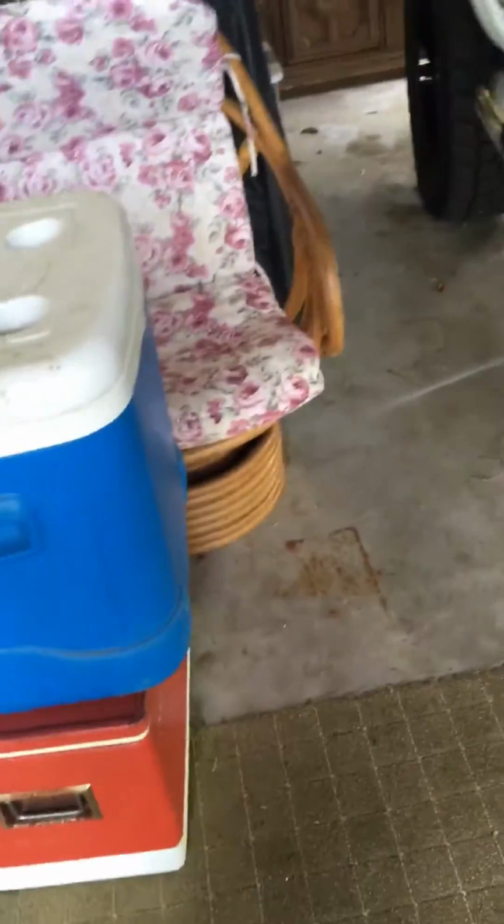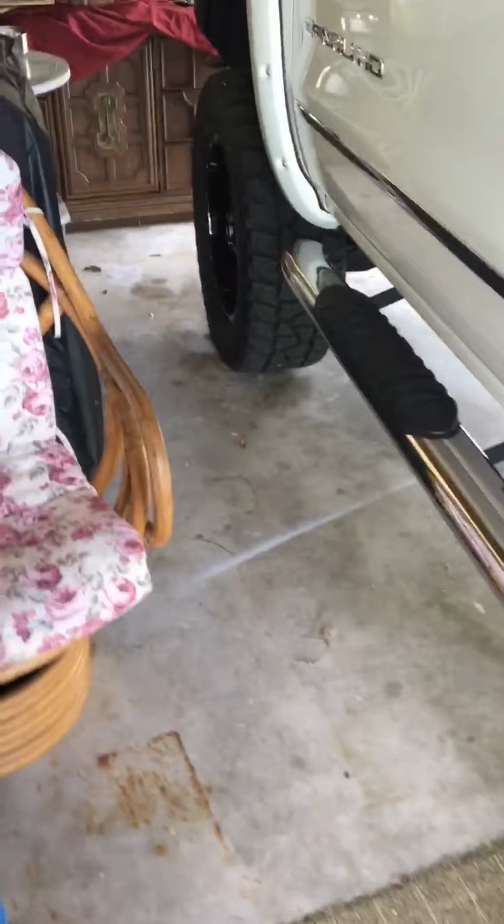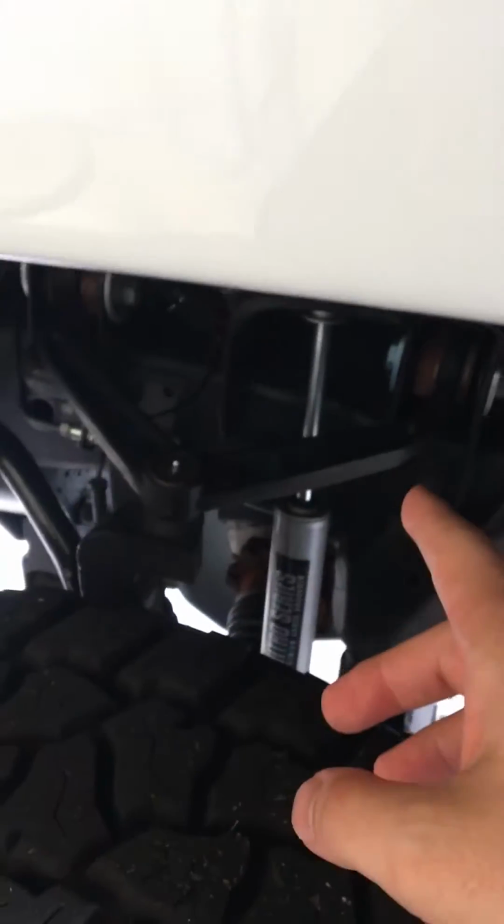So this is for a 2017 HD Denali diesel truck. Originally, when I first bought it, it had a consistent ticking noise on this side here, and as soon as I increased the throttle, the ticking noise would speed up. Now, around 1,700 miles, one of the push rods went. It was running on 7.